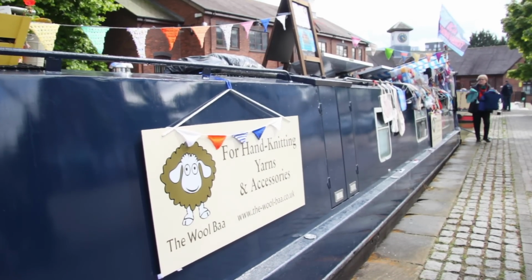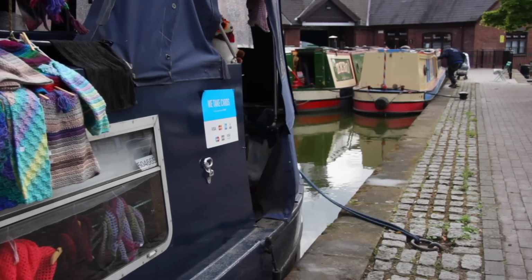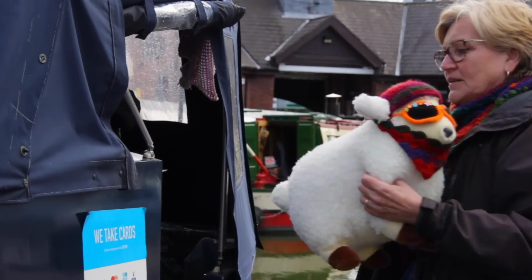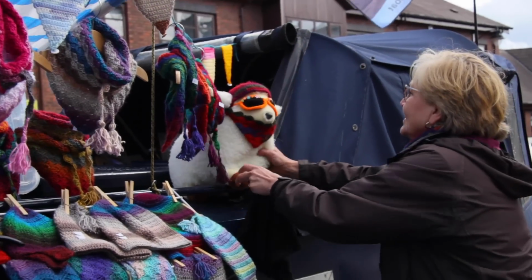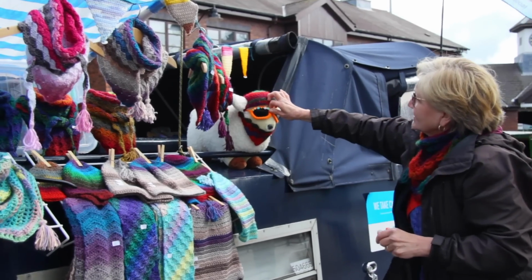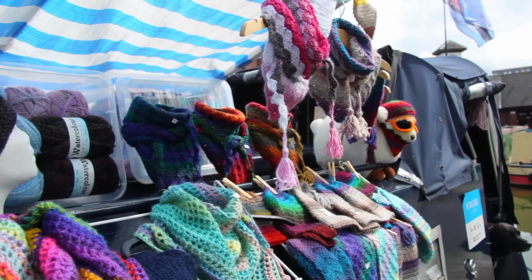So this is the Wool Baa, selling all sorts of woolen things that I didn't realise you knit all this yourself, which is impressive. My mascot is a stuffed sheep, but he got wet, so I need to air him. So he's going to do a nosedive. I have to put his paws under. So he is the Wool Baa. Yeah, that's woolly. Oh, that looks great.